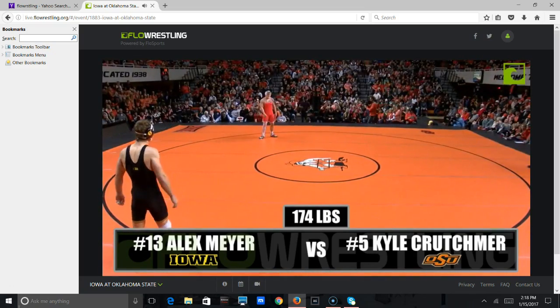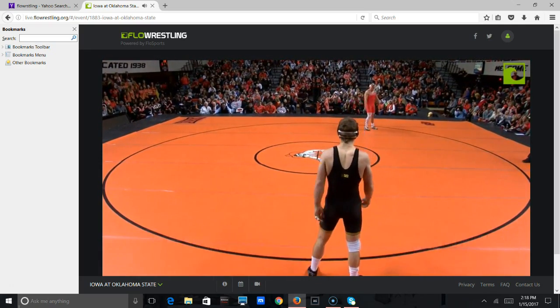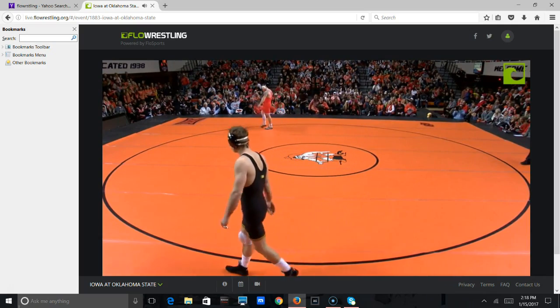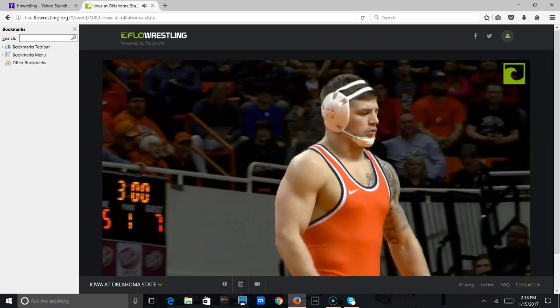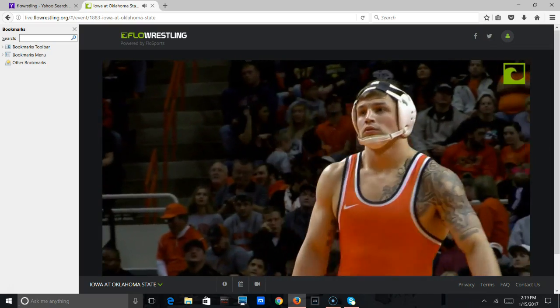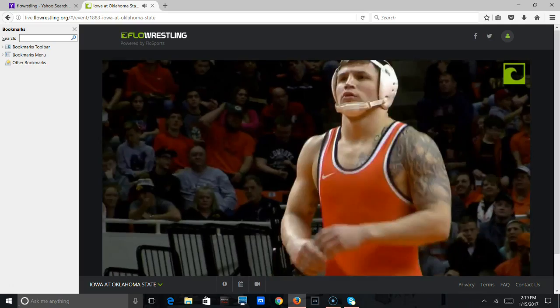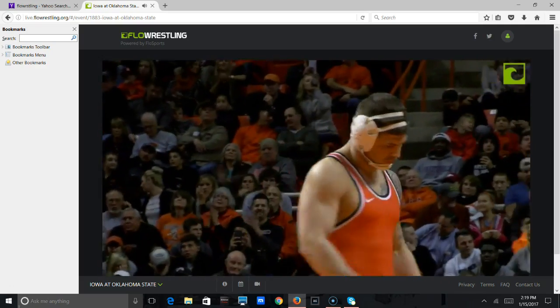Both wrestlers out on the mat. You see them there. Meyer near us, Crutchmer on the opposite side. These two had a crazy one, grappling the gridiron. Crutchmer comes out with an Andrew Alton-esque duck to a headlock for 6. Meyer claws back only to lose by 1. 11-10, I think, was the final.